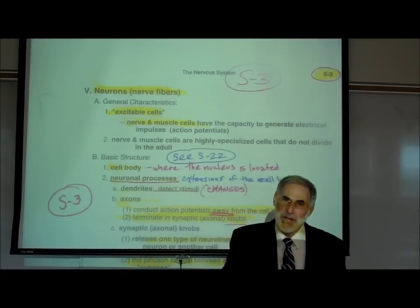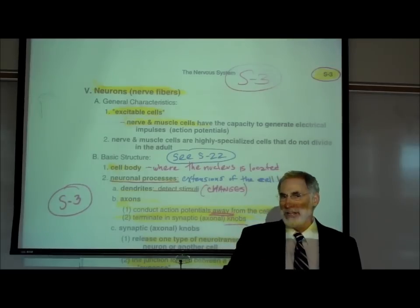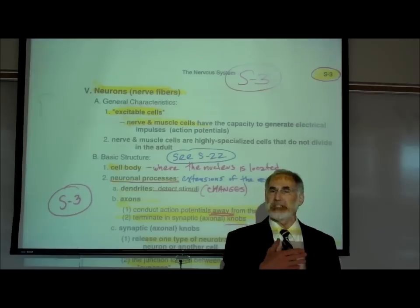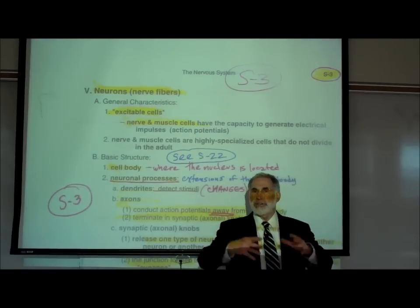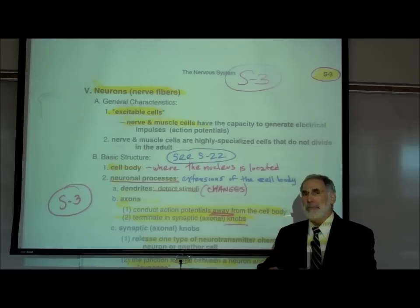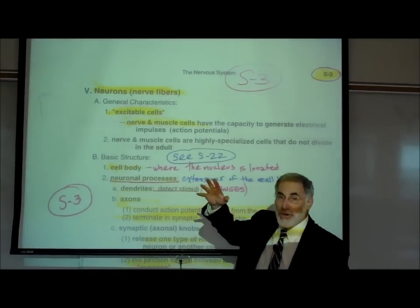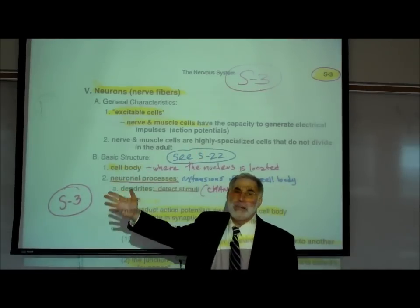The other type of cell in our body that is also long and thin and commonly called a fiber are skeletal muscle cells. They are referred to as skeletal muscle fibers. The other cells in our body largely are circular, spherical, cuboidal, columnar, but they're not long and skinny. Now, the characteristics of nerve cells, neurons, nerve fibers, is they exhibit excitability.